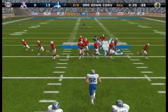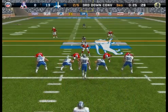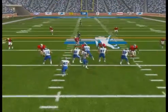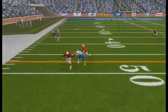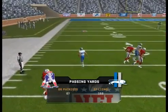Third and 11. Ball on the 42-yard line. The lineup of 6 defensive backs. He throws it. He hits his receiver. Running with a lot of room in front. Marion is there on the stop at the 47.